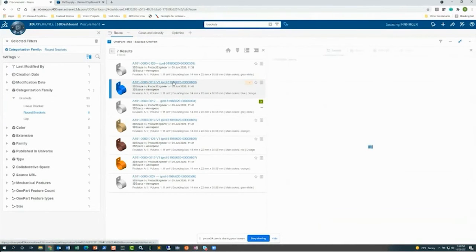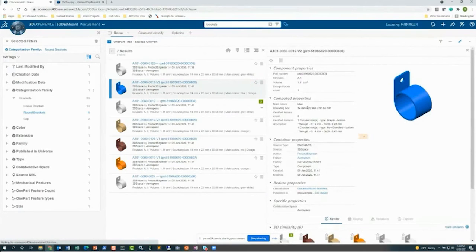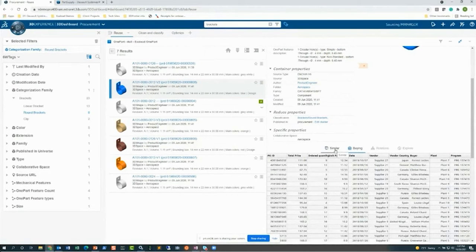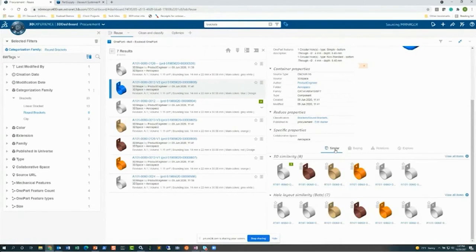I can select a given bracket here, and I can see additional information around it. It automatically describes ones that are similar in shape and size. I can see buying-related information if we choose to make that information available, so that they can see, are these in stock? But as an engineering user, I may or may not have access to that buying information here based on the purchase orders that came in.